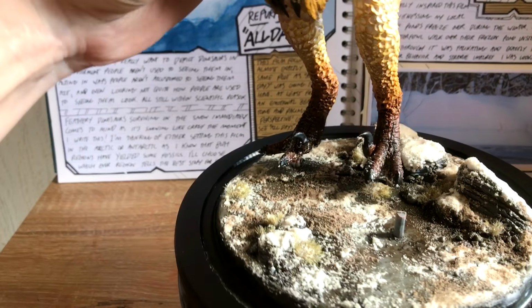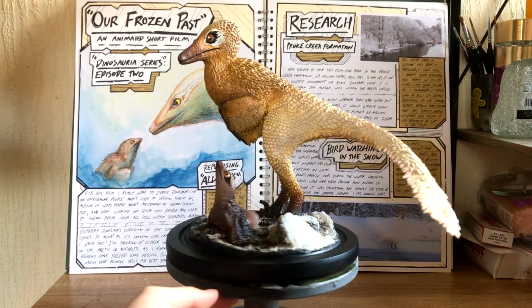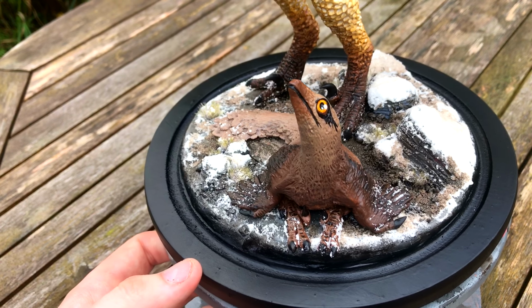I was very sick when I painted this. Overall, I do like this piece, but it has a lot of flaws. I think the mother looks nice enough, but the chick has some of the most lifeless eyes I've ever seen and looks like a big ugly slug.